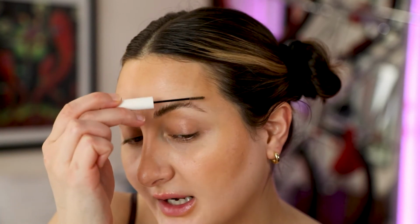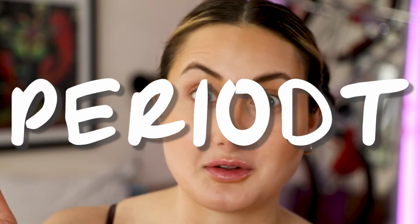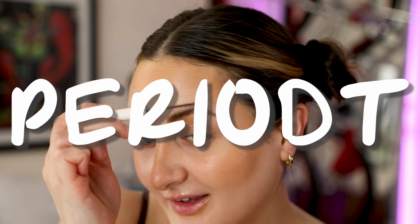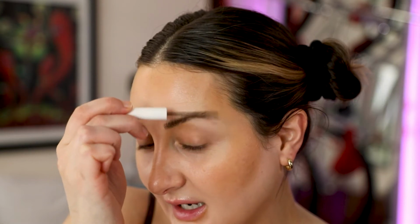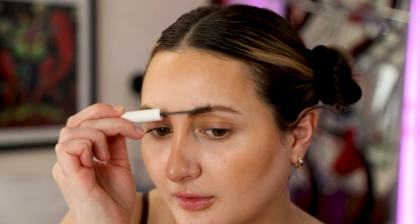And I find that because the wand is so tiny and flexible, you can really get into each hair and place it where you want it and lift it where you want it. And I just think that it works so well. It's the best brow gel I've tried, period. Which is a very, very strong statement to make, but I have been absolutely loving it. And this is in the shade, I think it's called Classic Brunette.